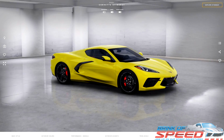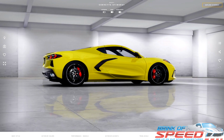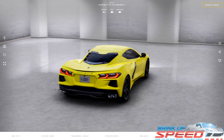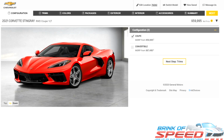But to me, that is a gorgeous design. I love it. Okay, so let's go ahead and switch over to the other site now. Okay, so as you can see, we are now on the build and design side of the Chevrolet website, and we're gonna start again with a coupe, $59,995.